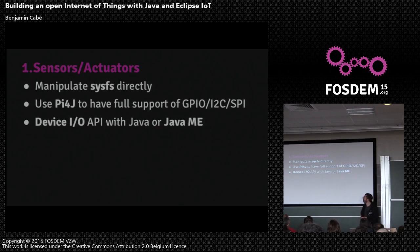You might have heard about SysFS, the devices that are mounted in your /sys/class file hierarchy. You can manipulate that directly as a file stream, and you can turn LEDs on or off like this, but you might not have access to the full API. If you're manipulating I2C sensors or stuff like that, you don't want to manipulate the SysFS directly from your Java file API. So at some point you need some native integration with the underlying OS.